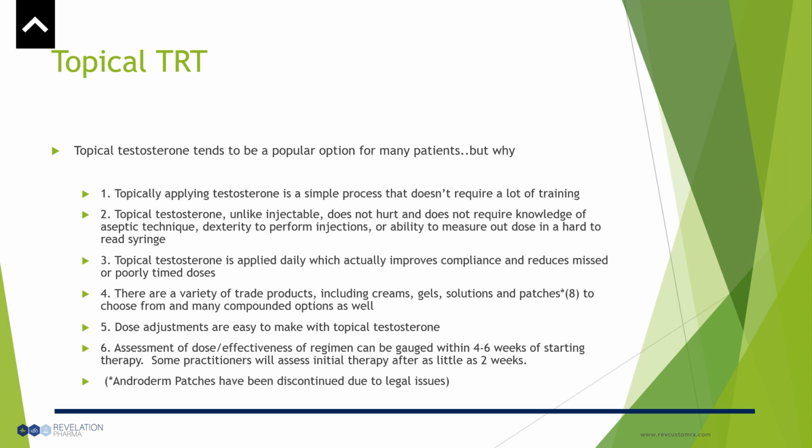There are a lot of trade products out there that patients can choose, creams and gels and solutions. We've had patches in the past. Right now, actually, patches are not so readily available. There have been some issues, and most of the patches have been removed from the market due to some legal challenges to the manufacturers. Another benefit with topical products is that it's really easy to adjust the dose when it's just a matter of how many milliliters or grams of cream I am applying.